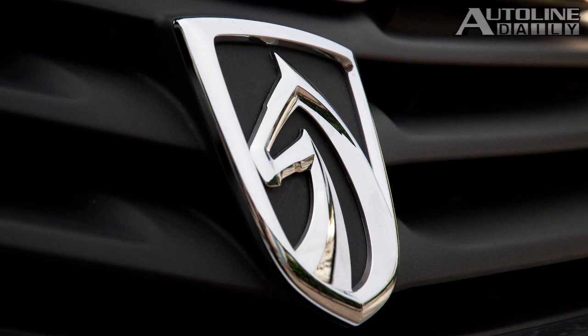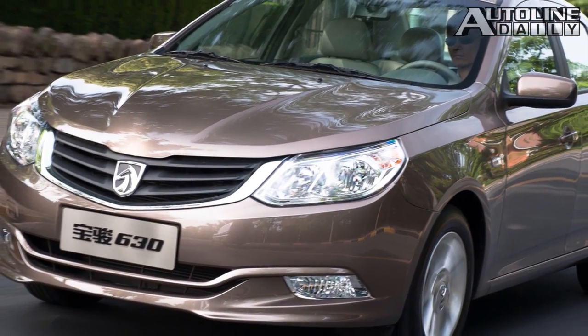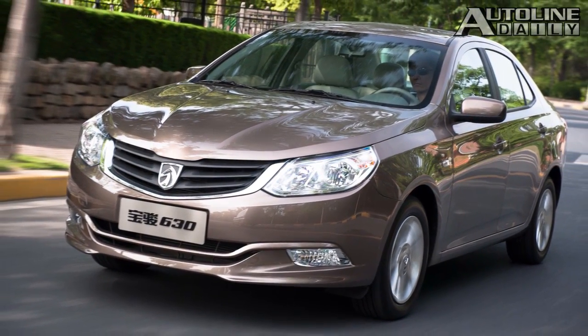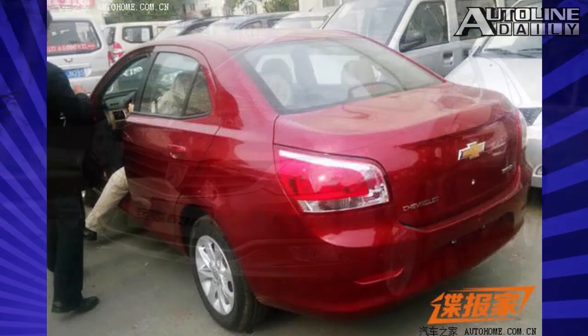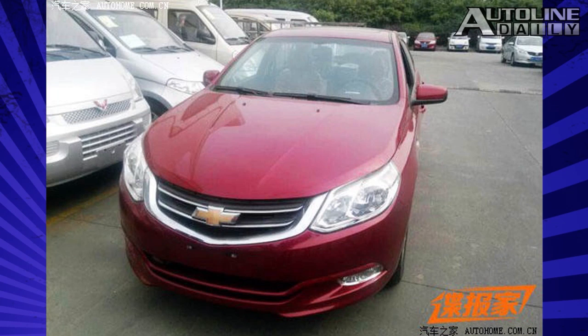Several years ago, GM created the Baojun brand exclusively for the Chinese market. But now GM is going to rebrand one of those cars and start exporting them. According to China Car Times, the Baojun 630 sedan will be rebadged as the Chevrolet Optra and sold in developing markets. This is significant because I believe this is the first time that Chevys made in China will be exported out of the country. And while they're going to developing markets right now, it's only a matter of time before they start going to developed markets as well.